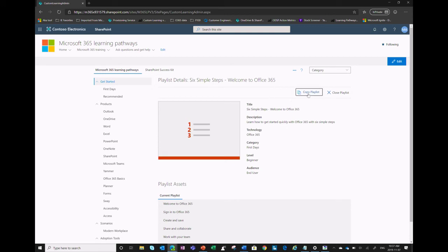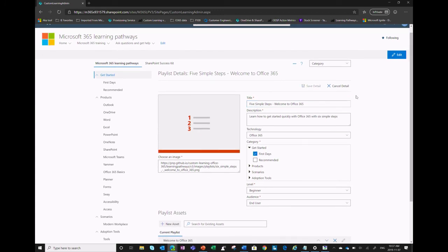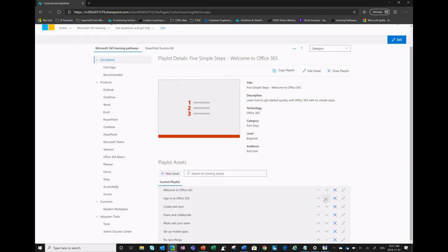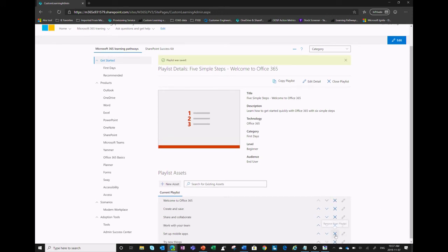And what I'll do is just select the copy playlist here, go into edit the details. I can just make some minor adjustments, and then I'm going to save this. And I want to go back and start to make adjustments to the playlist. So as I mentioned, we want 5 simple steps, so I'm going to get rid of some of these. I'm going to get rid of try new things.